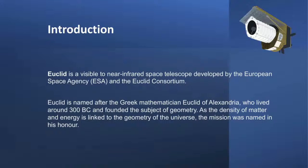Euclid is named after the Greek mathematician Euclid of Alexandria, who lived around 300 BC and is reported to be the founder of the subject of geometry. As the density of matter and energy is linked to the geometry of the universe, the mission was named in his honor. That's where the name comes from.